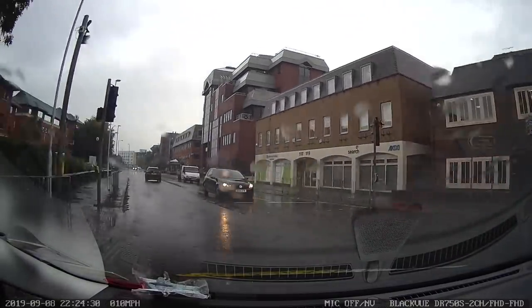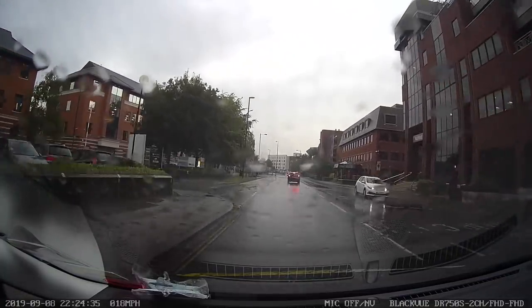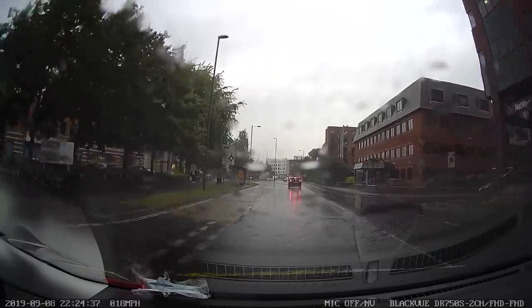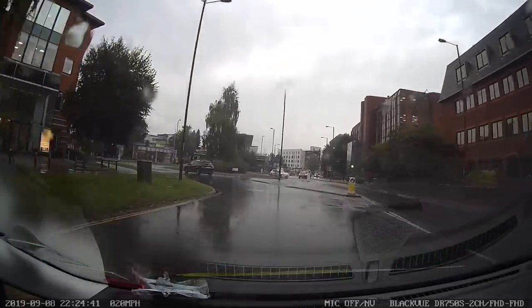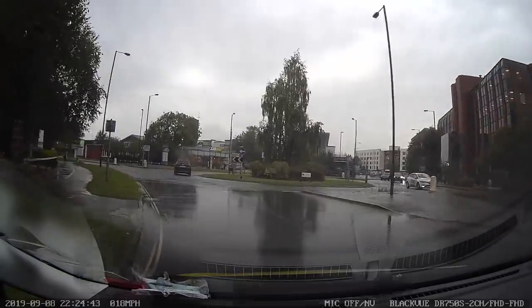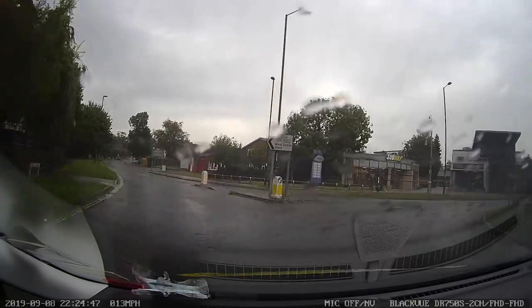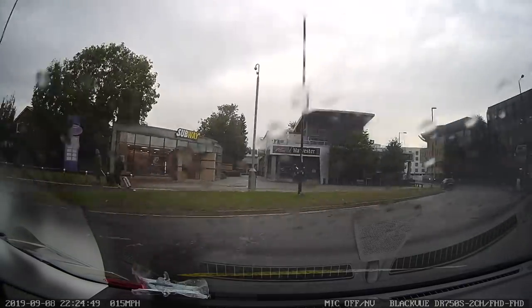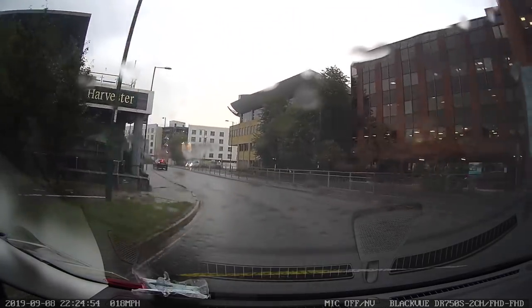In 300 yards, cross the roundabout and take the second exit. Then, cross the roundabout and take the second exit. So, two roundabouts close to each other here. So, first roundabout, mirrors, keep to the left lane, no signal needed, it's safe to go. And then we know there's another roundabout coming up, so sat-nav warned us of that.